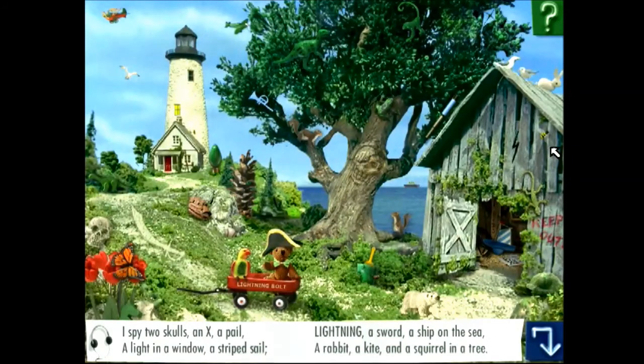I spy two skulls, an X, a pail, a light in a window, a striped sail, lightning, a sword, a ship on the sea, a rabbit, a kite, and a squirrel in a tree.